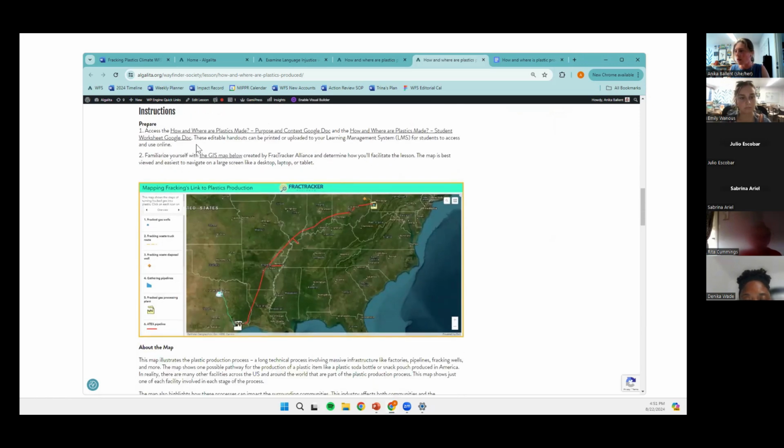So this lesson really is all about having your students explore this map on their own, or you could do that by modeling it in your class and having it up on the front screen and exploring it together.